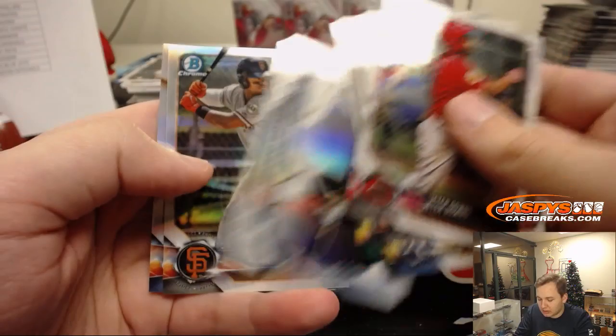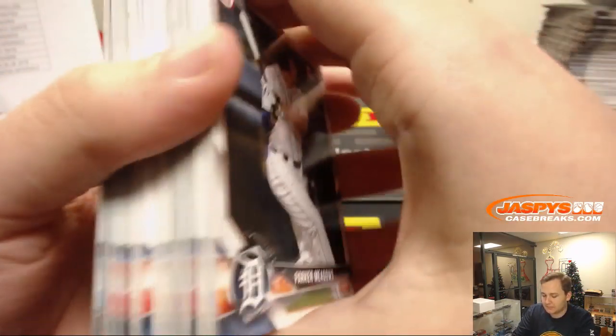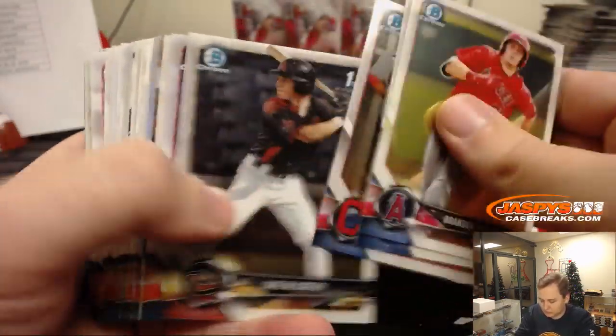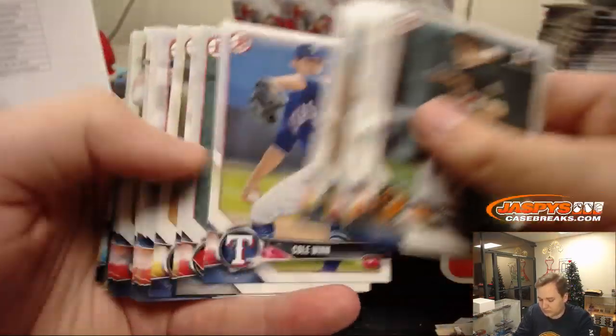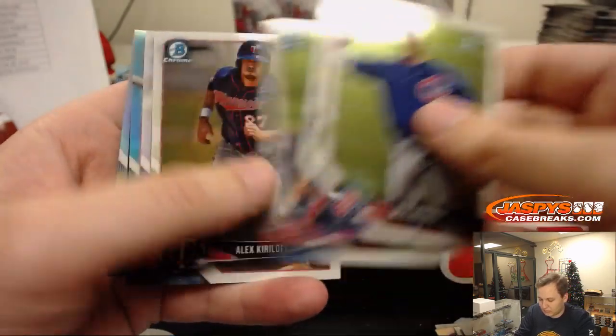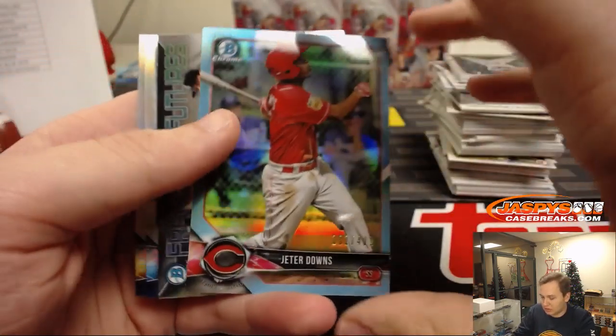Travis Swaggerty, Bowman Sterling insert for the Pirates. Got a blue Jeter Downs, number 402.